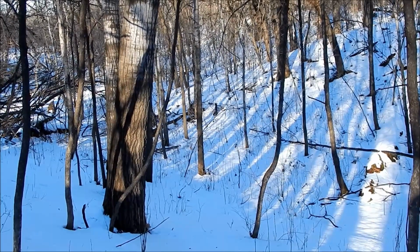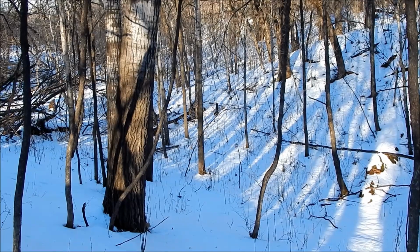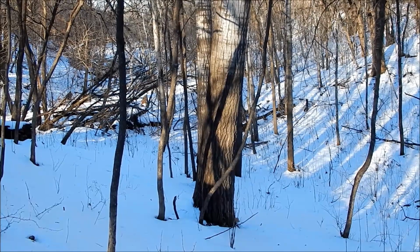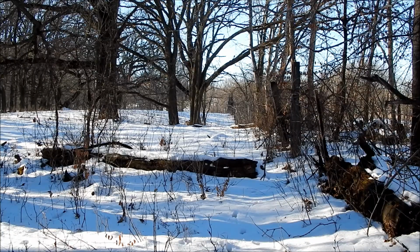So I was always going to cut a trail down through here anyway, so I can get the tractor in there, but I'll have to keep that in mind. They aren't bad if they're still standing. Once they hit the ground, you're screwed. They rot very quickly.